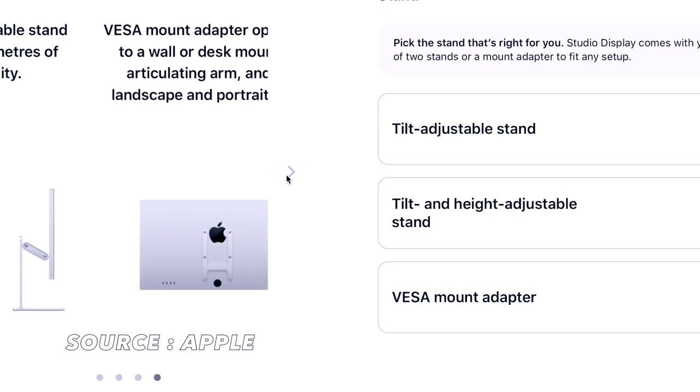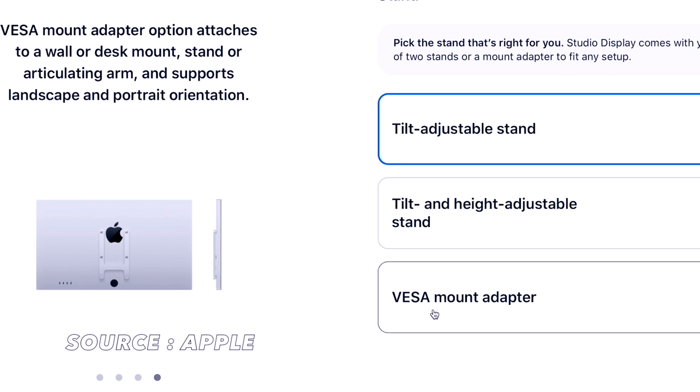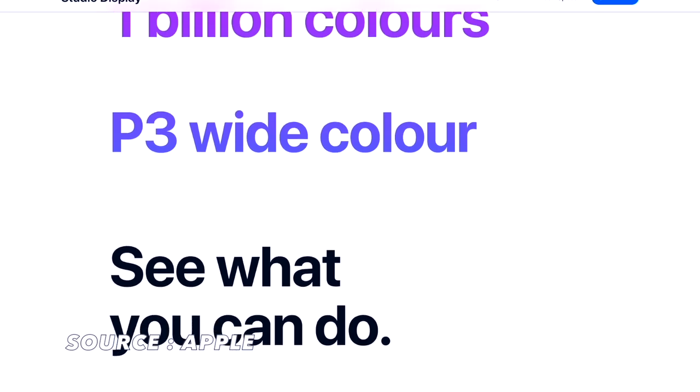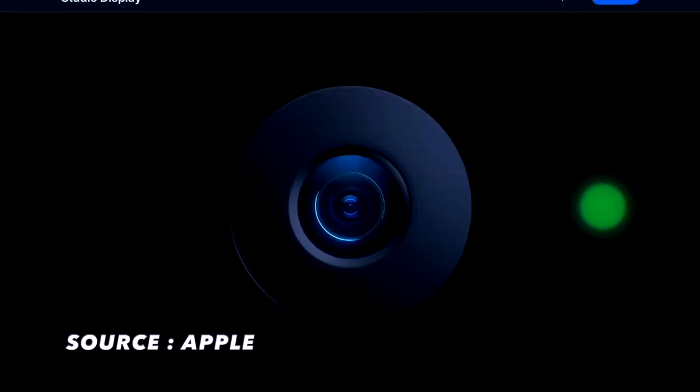Third, the VESA mount adapter supports landscape and portrait orientation, and it works with any 100 by 100 mm VESA wall mount, desk mount, stand or articulating arm. There are 2 anti-reflective options to choose from: standard glass and nano-textured glass.